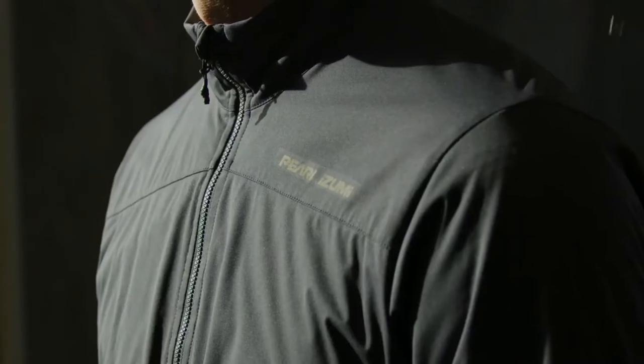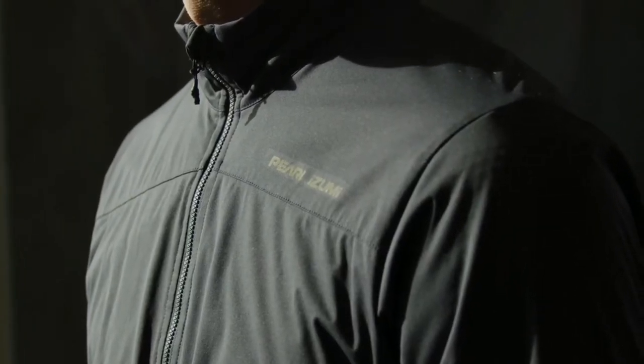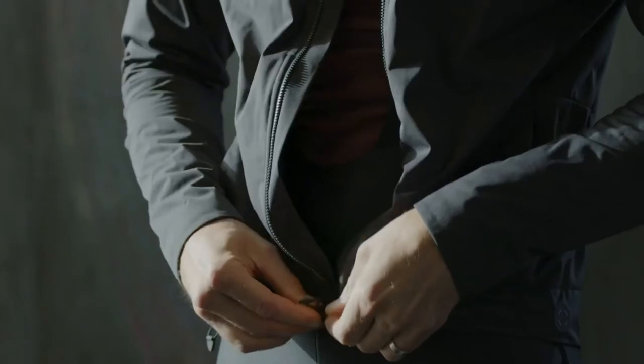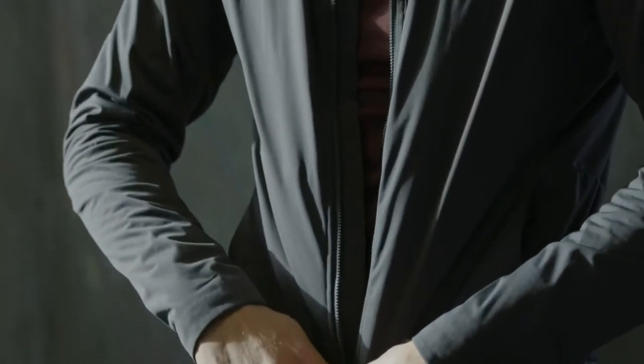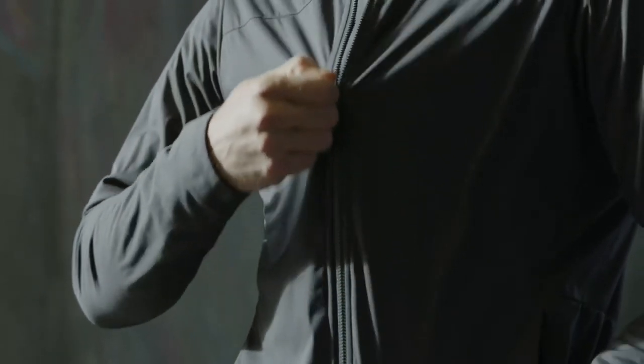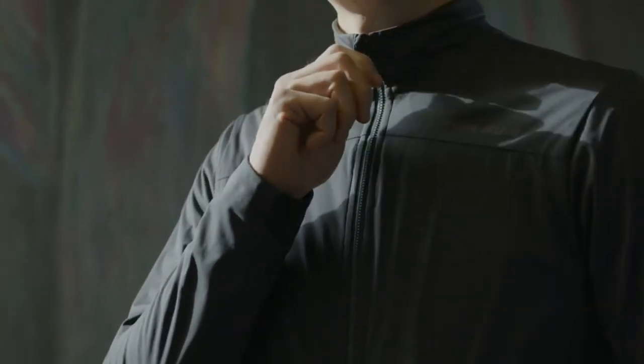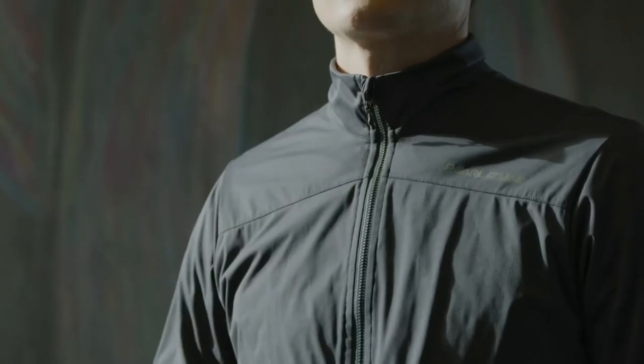To improve weatherproofness, we included PI dry technology throughout this jacket. That's going to cause water to bead up on the surface and prevent it from penetrating through into the material. This is a very versatile piece for layering. It can be worn alone over a base layer for cool conditions, or it could be used underneath an outer layer if you want to stay warm on a rainy day.